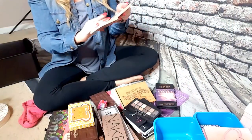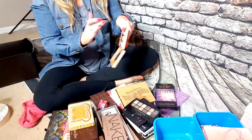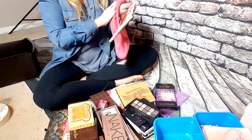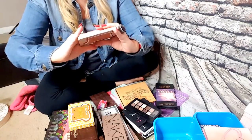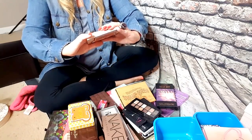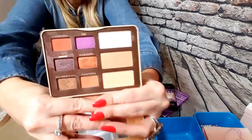And then these right here, the shimmers, I felt like you could wear almost as a highlighter. Just really pretty colors. I just really love the purples, and I really love the peanut butter color. I love the, what is it called? Jammin'. I don't have my glasses on, but I think that's what it says. Jelly. Nuts About You. Peanut Butter Cup. Peanut Brittle. They're just gorgeous, gorgeous colors.